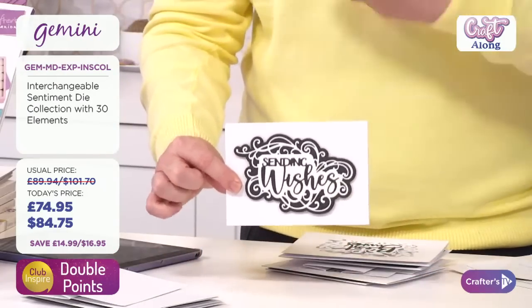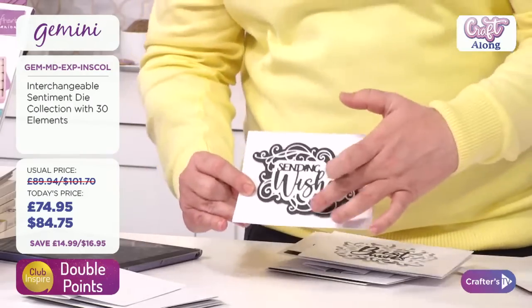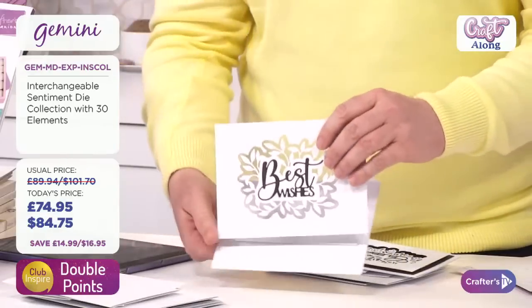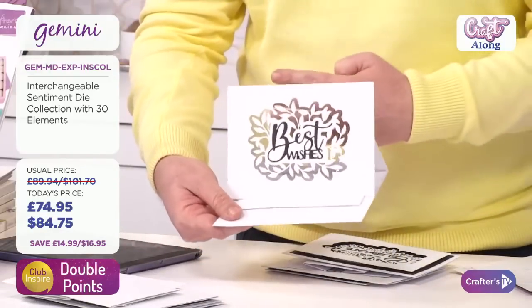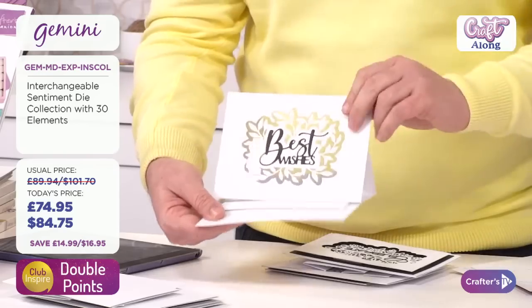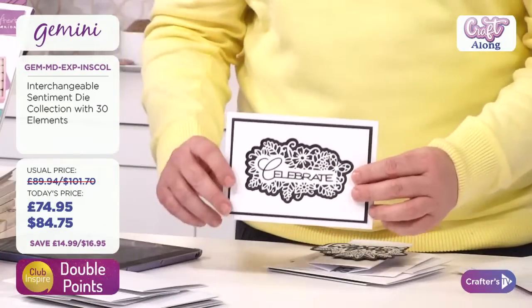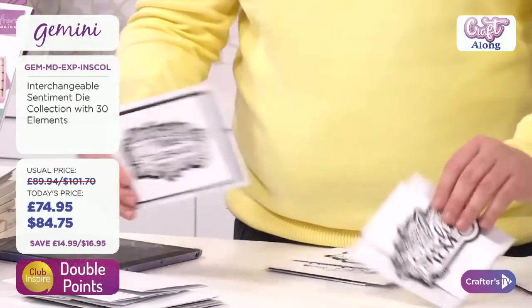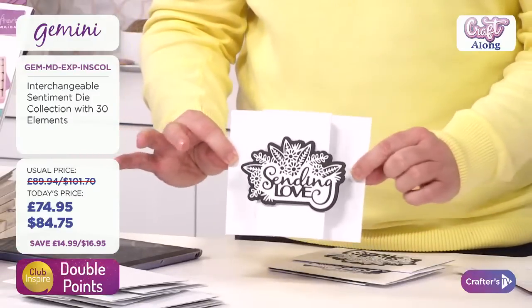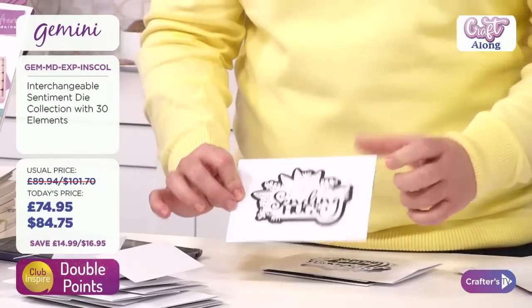I think the thing is with these, if you did want to batch make them or you did want to make cards that were fairly simple, you've got so much intricate design within each one of the dies themselves that you don't really need to do too much to it. That's a lovely easel there with some acetate behind, which gives you a really sort of floating sentiment vibe. We've got the Celebrate one here as well. A double fold back for you there with the Sending Love, which I think is a really nice way to use it. This one here just used as a simple topper, which is of course a great way to use them.